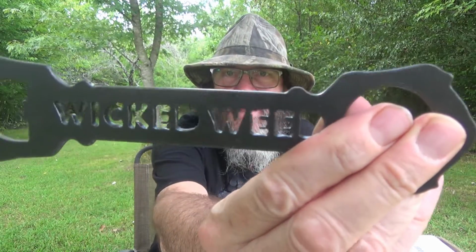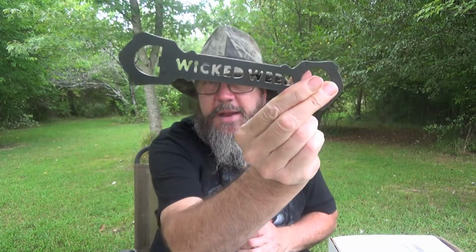All right. So we're gonna try this today on a Saturday Suds, and this is a pry off cap. Just got my bottle opener here, my Wicked Weed bottle opener. I don't know if you can see that or not. This is a gift from my buddy Wayne Perry at work. Anyway, cool bottle opener.